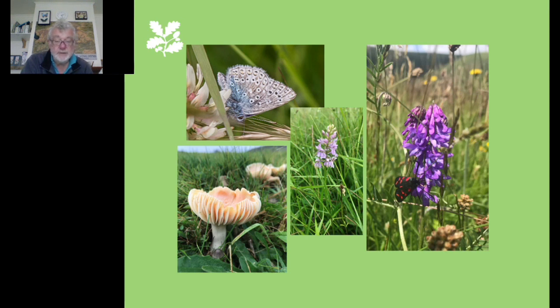And then on the right, common plant, tufted vetch. But on all of the tufted vetch flowers, there were six spot burnet moths. So all of these things were new. They were increasing because the seed was present in the ground and had found the right conditions to germinate, or the seed had somehow moved in from other meadows.